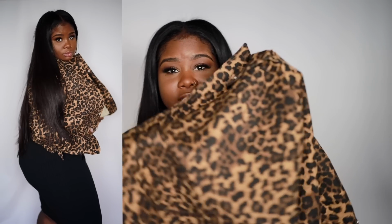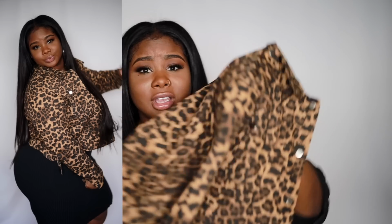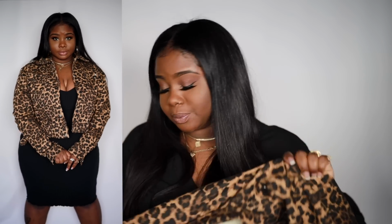The next jacket I got was this really cute cheetah jean type of jacket. I really like that it has the little belt things on the side. And this jacket does have a lot of stretch in it, and I got this jacket in a 16 as well. I can close this jacket, and I have a lot of room in it. It's very loose. I actually could have got a 14, but I don't mind a 16 because I want to wear sweaters under it, and I have it on with a little sweater dress. This was definitely one of my favorite jackets.